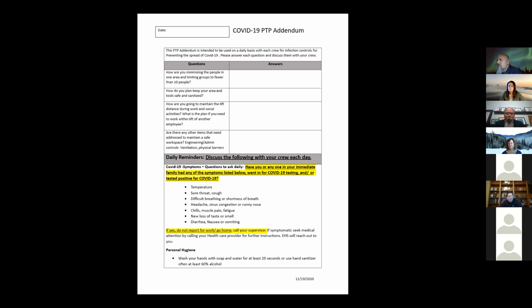Engineering, administrative controls, ventilation, physical barriers, all things Amanda's talked about. Job site trailers, we've delineated desk space with plexiglass and shower curtains. We've got one-way stairwells up and down. We're looking at the ventilation systems and replacing those filters with HEPA filters to ensure that we're capturing anything that we can, updating those systems as well. And just daily reminders, right? Amanda's talked about it at length.